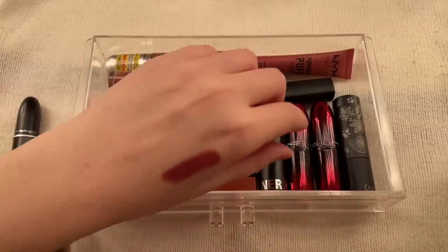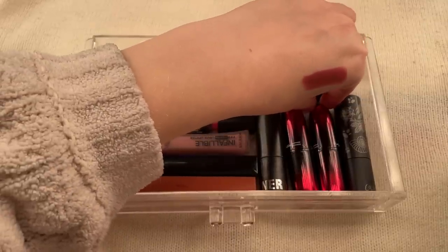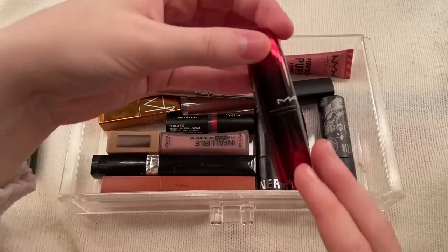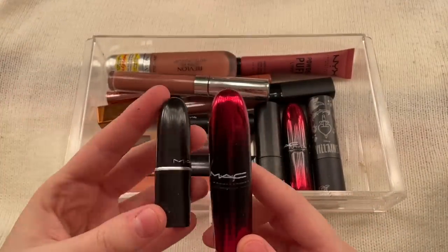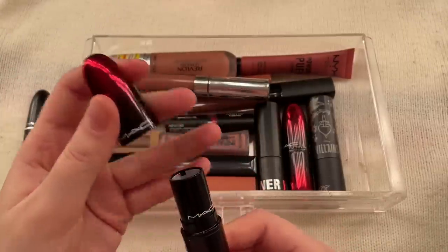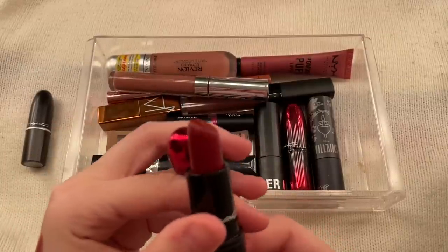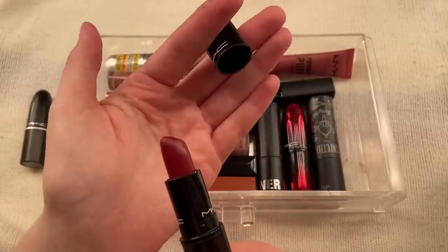Let's go to the MAC full-sized ones. So MAC is a little bit pricey, and I believe I actually got these at TJ Maxx. That's why I grabbed them, because they were super discounted. And this is red, I'm pretty sure. A very deep, dark red, as you can see.